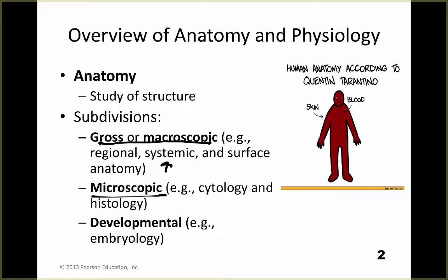The microscopic anatomy are going to be things that we focus on here in a few weeks when we're talking about cytology or histology. So when we go into cytology, we're going to look at cells. When we go into histology, we're going to look at tissues. And both of those, we're going to use a microscope to look at them because they're very small. That's microscopic. And then developmental anatomy has to do with embryology, and this is looking at how the body is developing through different stages. So embryology is the study of the development of the embryo.